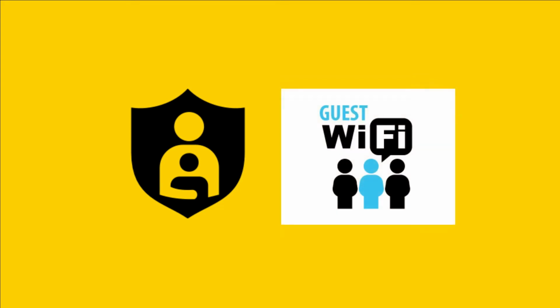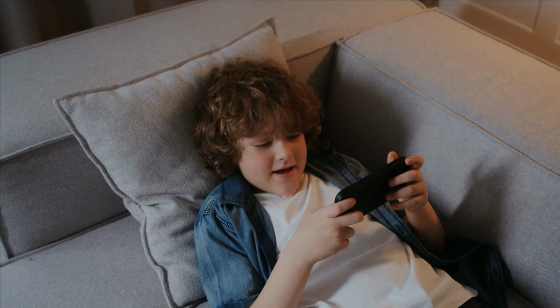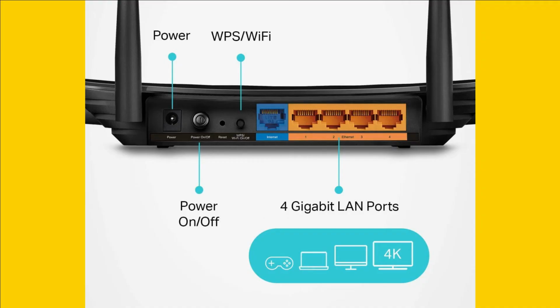It supports parental control and guest Wi-Fi, though, which is a pretty neat feature to have if you want to keep your kids from playing video games all day. The MU-MIMO technology will allow for higher speeds, as the 5G band works to optimize this. There are 4 gigabit LAN ports that are perfect for any internet plan and will also allow you to connect wired devices directly.